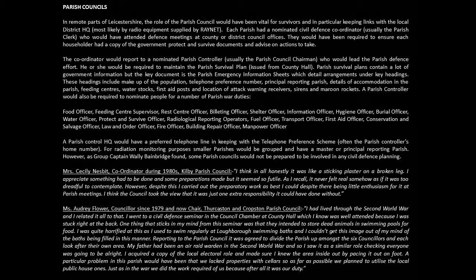Reporting to the parish council, it was agreed to divide the parish up amongst the 6 councillors and each look after their own area. My father had been an air raid warden in the Second World War, and so I saw it as a similar role, checking everyone was going to be alright. I acquired a copy of the local electoral roll and made sure I knew the area inside out by pacing it out on foot. A particular problem in this parish would have been that we lacked properties with cellars, so as far as possible we planned to utilize the local public house ones. Just as in the war, we did the work required of us because after all it was our duty.